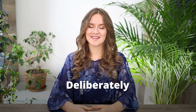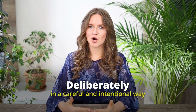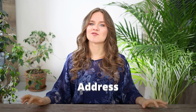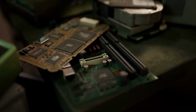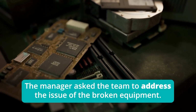15. Deliberately. This adverb means done intentionally or on purpose. She deliberately chose a bright color for the room to make it more cheerful. 16. Address. To address means to deal with or tackle a problem or issue. The manager asked the team to address the issue of the broken equipment.